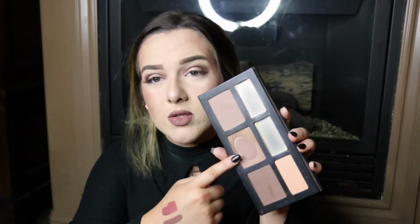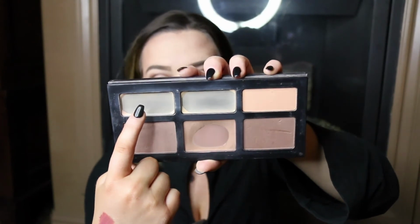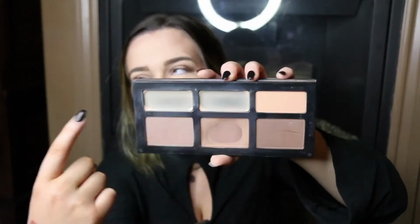I also have another contour kit, which is the Kat Von D Shade and Light palette. I use this one the hell out of too, but not too bad. I feel like these shades are a little bit darker for me, so I only use these when I'm self-tanned. Right now I'm tan, but not dark enough for these contour shades, but this one is really nice. I use it for my nose, and I really did like the highlighting shades at the top as well. But this palette's amazing. I really like it, and I love anything Kat Von D.